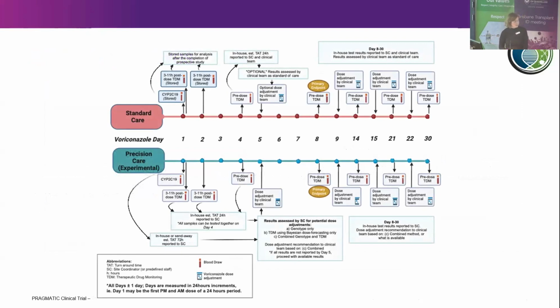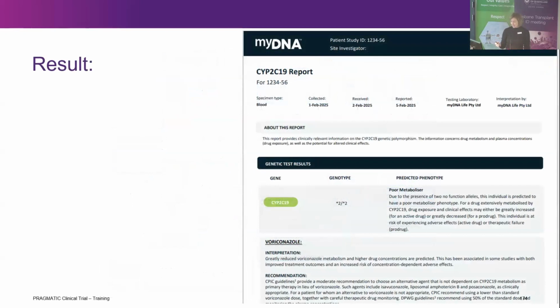So this is a little busy, but essentially we're taking, at the moment, blood samples; buccal swabs are looking increasingly attractive to get the 2C19 status. They, at the moment, all go down to Melbourne to MyDNA, and we get the 2C19 back within about 72 hours. We are doing some extra TDMs. We're doing a TDM on day 1 and day 2 just to use within our dosing simulation. And then we do a pre-dose TDM on day 4, adjust the dose on day 5, and check whether they got into the therapeutic range on day 8.